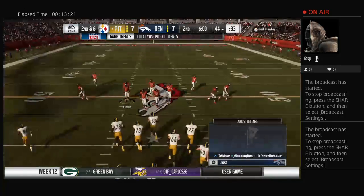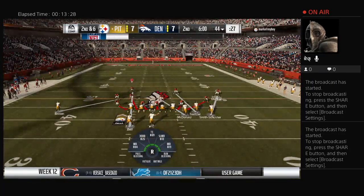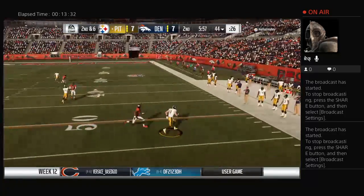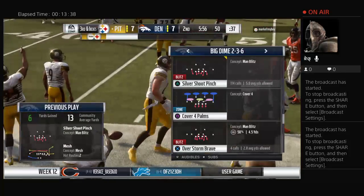Jack 16. Set. Blue 30. On 2nd down, here's Roethlisberger. Throwing the out route incomplete. That's McDonald. 6 yards is the pickup, and that'll lead to a 3rd down.